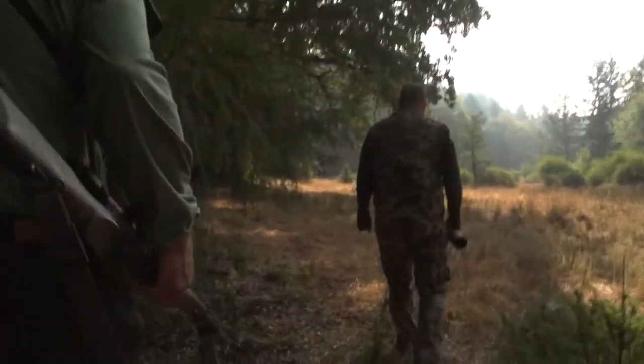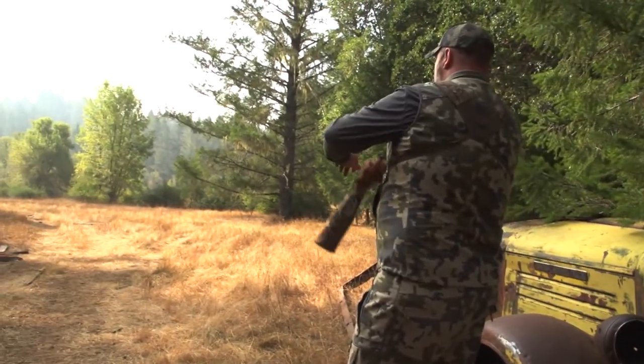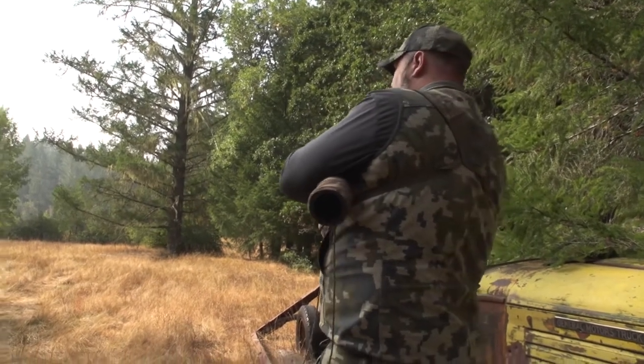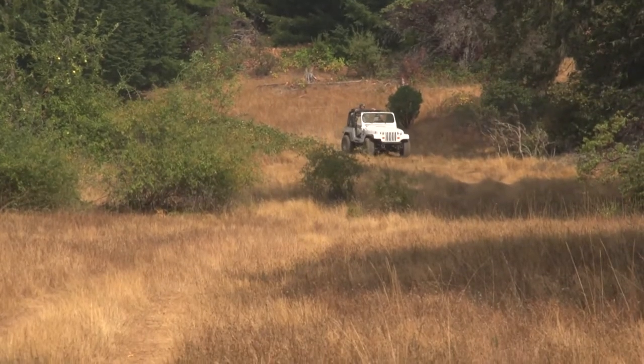One of our favorite spots is an old GM truck. But after failing to raise a single bugle in the area, we moved on to another meadow complex, where we spent a few hours working the calling sequences and hunting our way through to the other side where Ed would pick us up.